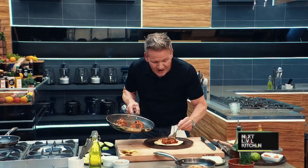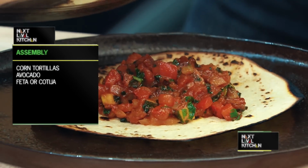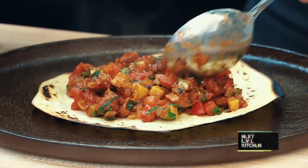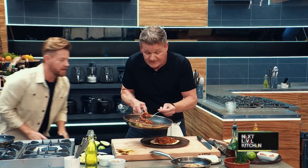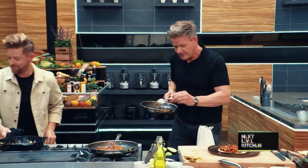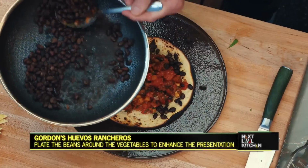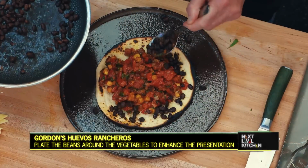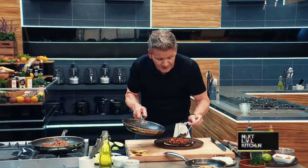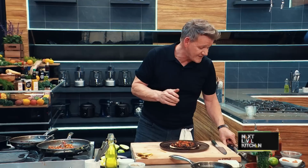I'm just starting, so I've sort of crisped up my tortilla. I've got my beautiful veg and tomatoes, spicy tomatoes. Now, from there, as you saw, I finished with a little touch of lime zest. I want my eggs super crispy. The beans have been sort of amazing, crisped up, so I'm just gonna drop them around the outside. And the most important thing here is that this is almost like a little pick and mix. When you dive into this, you struggle on where to start.